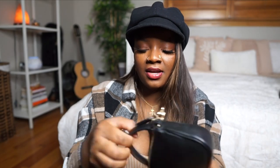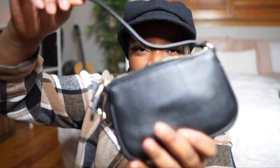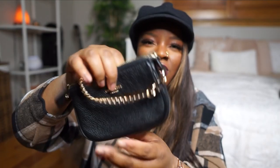And like I said, I did have the strap of it inside of the bag. So yeah, that's something that you want to do if you don't like the strap, because the strap can be annoying when you have it in your bag because it's so stiff. It takes up a lot of space, whereas the chain, it just dangles on the side, so it makes it easier to keep in your bag.